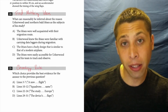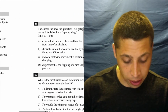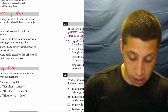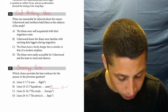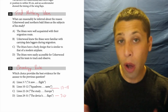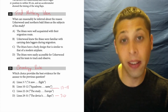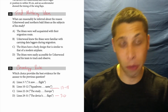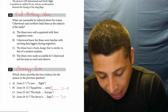If we think about the questions that come before and after this pair, we can see that we need to look at lines 17 to 18 and line 30. So look, 17 to 18 would fit right in here. And line 30 would kind of match up with choice D. So knowing that the questions are in chronological order, we would expect the answer, number 25, to be between the line references for number 23 and number 26. So that's not looking good for choices A and B.